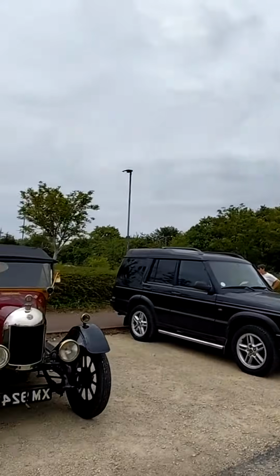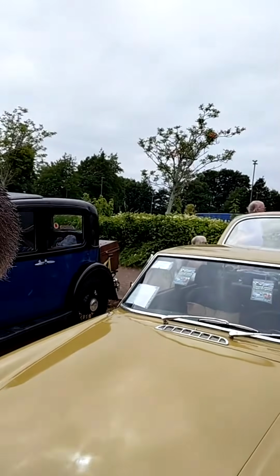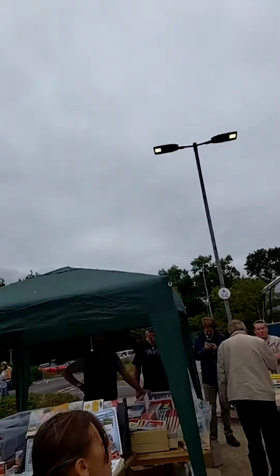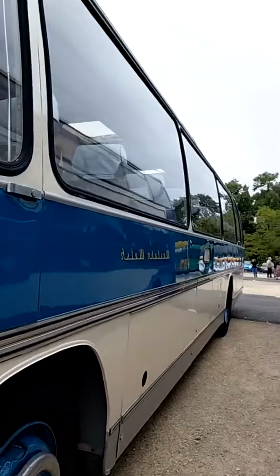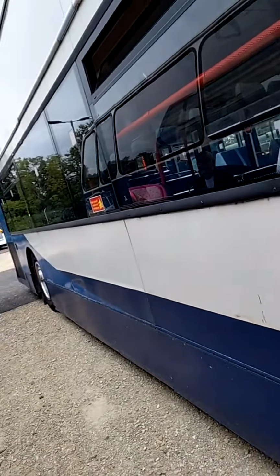Right, we're just going to walk down. Oh, we'll come back. Right, so we're just going to walk down the second row. After we've shown all the buses, we're going to go on one of them. We're going to go on another one in a minute as well. So here's the Stagecoach bus, and this one's got Chepstow Classic Buses from where I used to live, which was Bulwark Industrial Estate.